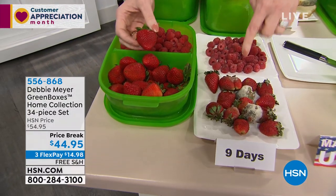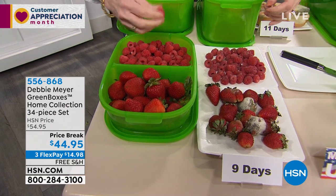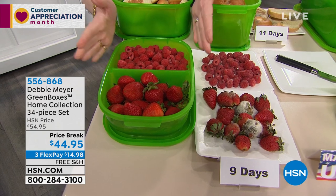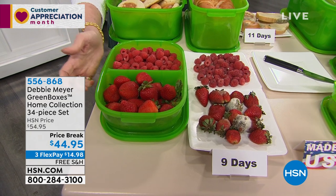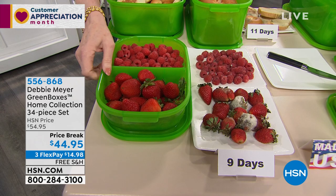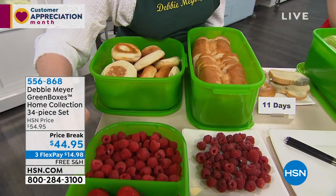Do you want strawberries at 9 days you can feed to your family, or strawberries you can throw in the garbage? Stupid question, right? Okay, look at that raspberry. I can roll it around my hand at 9 days. That's because my boxes are made with my proprietary formula of natural ingredients that is part of the construction of the box. You cannot wash it out, you cannot wear it out. It's not a coating. So as long as you have the box, it works. As long as that box exists, it works.